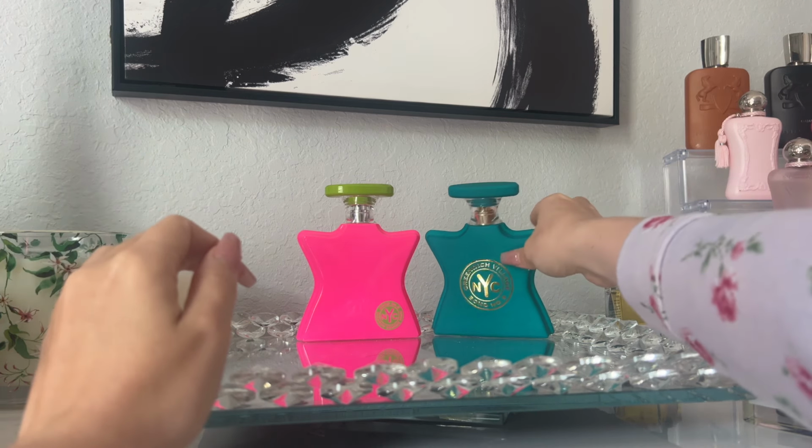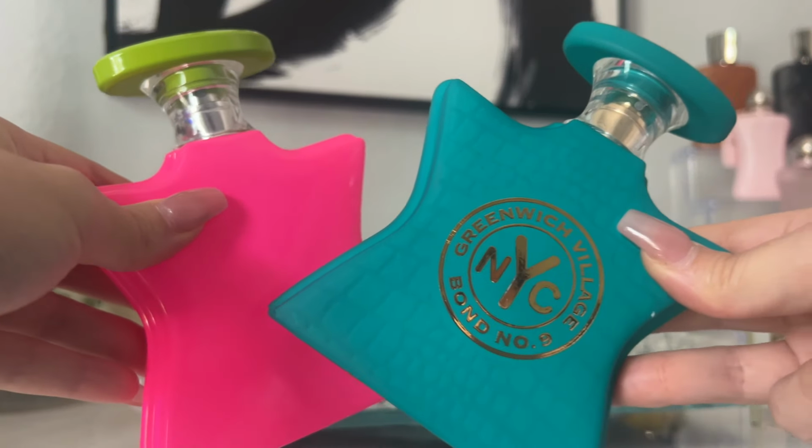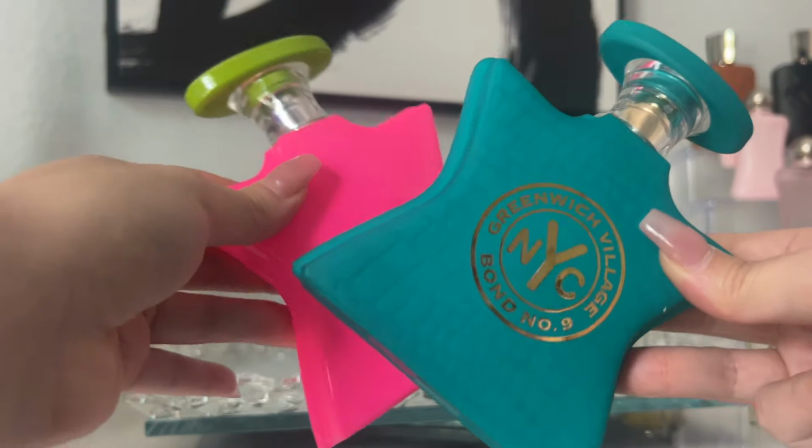And then these two from Bond Number 9, I've been loving to layer. This one is Greenwich Village and then also Madison Square Park, both beautiful, lovely, fresh, fruity florals from the brand.